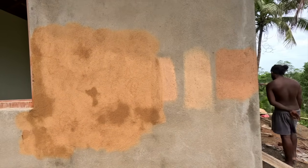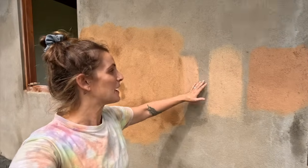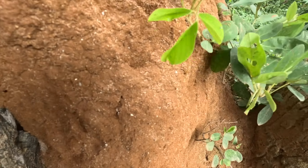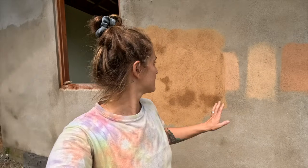So today is the day we are starting the painting on the outside of our tiny home. Yesterday we looked at some different colour options and we've decided we don't like either of these three, but we really like this colour, which is actually a mix of outside weatherproof paint and clay. So we are sticking to our original idea of using clay on the outside of our home to give it that natural earthy look. But it's also mixed with paint, so hopefully that will deter the bugs like the termites and everything because they love the clay.